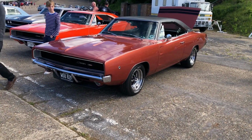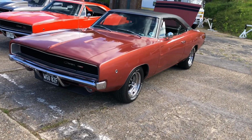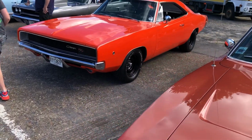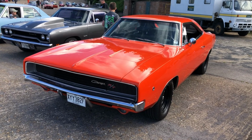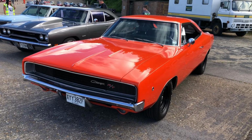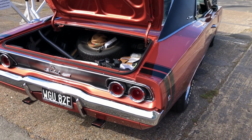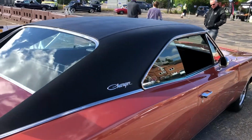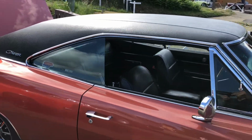Now, I seem to be in a small traffic jam of Dodge Chargers. Now, if you thought most of these had been destroyed in the Dukes of Hazzard, you were wrong. A few survived, you know. And this orange Dukes of Hazzard style one, I wonder if the doors are welded up and you have to jump in. I'll ask the owner. Now the boot on these is surprisingly big. And you've got to love the side profile of these. One of the cars where a vinyl roof is almost mandatory, isn't it?